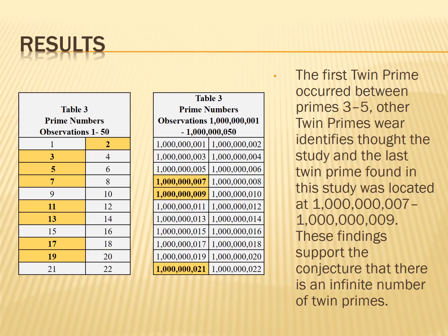We also reviewed the conjecture that there's an infinite number of twin primes. The first twin prime occurred between primes 3 and 5. Other twin primes were identified throughout the study, and the last twin prime occurred at 1,000,000,007 and 1,000,000,009. These findings support the conjecture that there's an infinite number of twin primes.